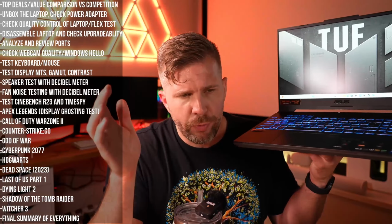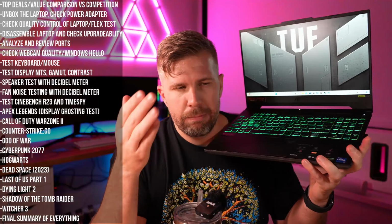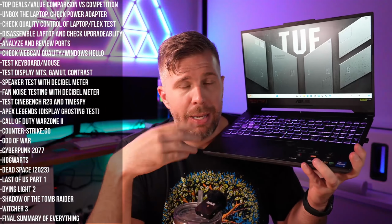Single zone RGB backlight on the keyboard. I'd probably just set this to white and forget about it. Speakers were not amazing. I think we rated it as 7.6 overall. Decent volume, decent bass, but the clarity can get muddled and all that. But at least the acoustics on this laptop are very good with the fan noise.